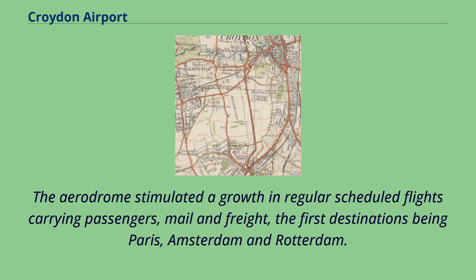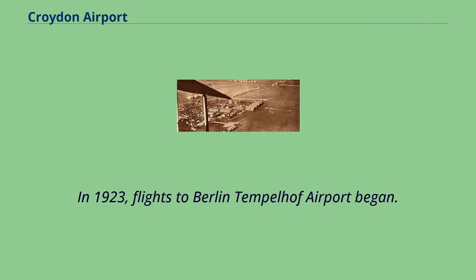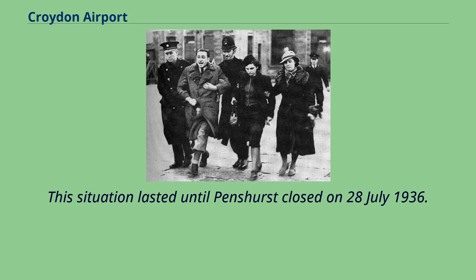The aerodrome stimulated a growth in regular scheduled flights carrying passengers, mail and freight, the first destinations being Paris, Amsterdam, and Rotterdam. Two flights daily from Paris were scheduled for ease of communication with London during the Paris Peace Conference. In 1923, flights to Berlin Tempelhof Airport began. Penshurst Airfield was an alternative destination for airliners when Croydon was closed on account of fog. One such diversion was on September 24, 1921, when a de Havilland DH-18 aircraft was diverted to Penshurst. This situation lasted until Penshurst closed on July 28, 1936.